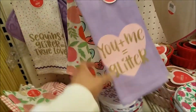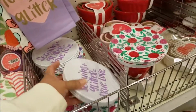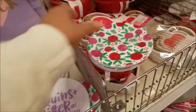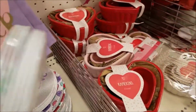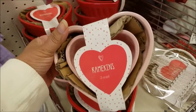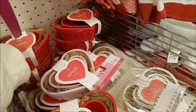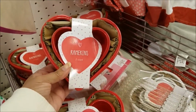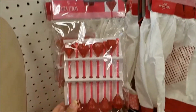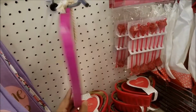I have to touch everything. Everything is super cute. OMG, you guys. I'm just getting a flood of inspirational DIY decor. Look at these, they're so pretty. I love the pink. Isn't that gorgeous? The red is pretty too. There's a white one down underneath as well. There's just so much to look at, and I love it all.